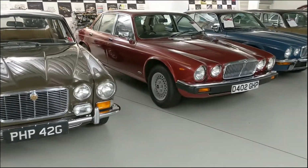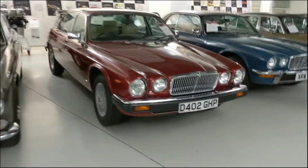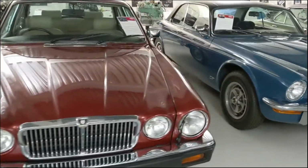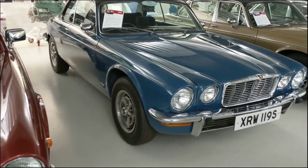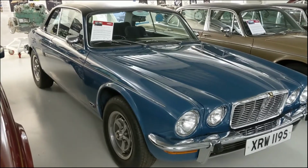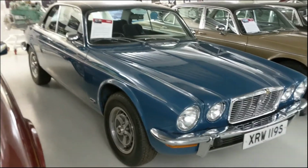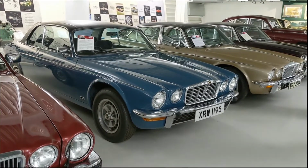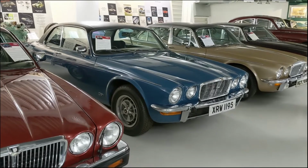Series 1. Out in 1986, a very late 6-cylinder car here. XJC, which I quite like. If you like your XJCs, actually, Harry's Garage has got a video series on his that he's having restored.